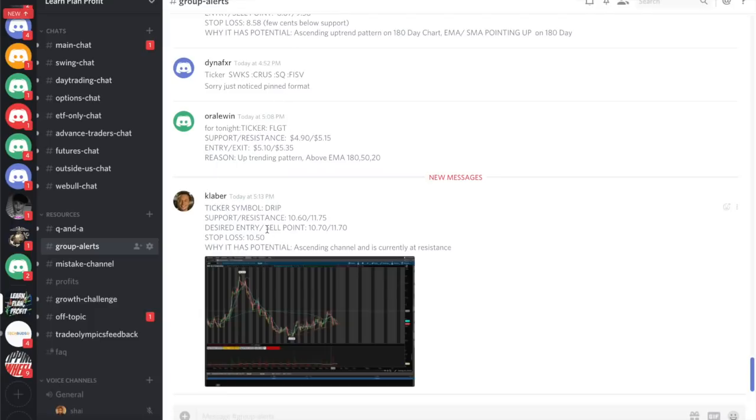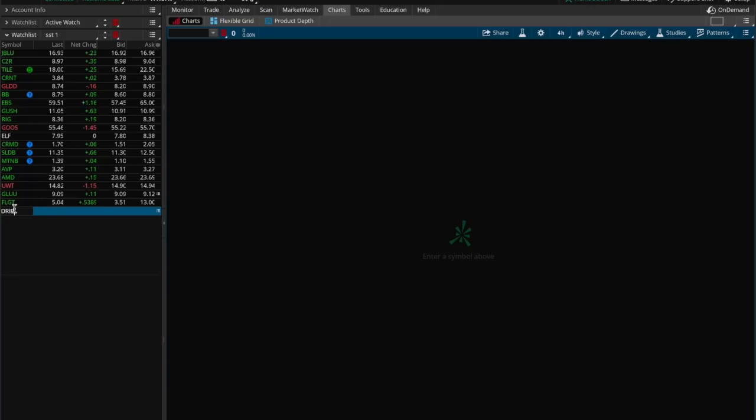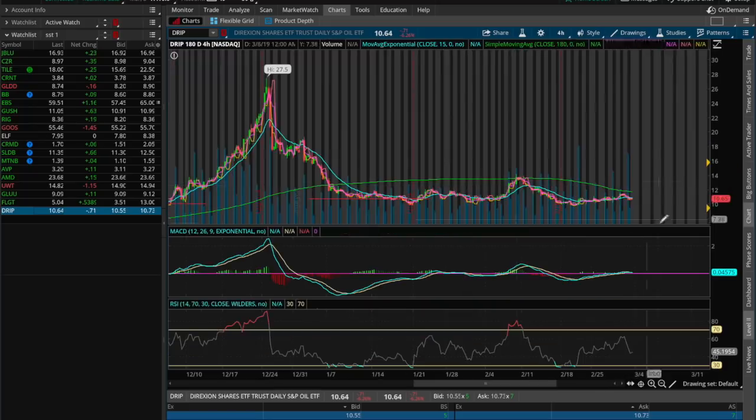So last one is ticker symbol DRIP. DRIP is the inverse of, if I'm not mistaken, GUSH. And as we can see here, it had a really strong push up, then pulled back. We talked about GUSH earlier, right? And this is the exact opposite. So the overall SMA line is pointing down. This thing has been making lower lows.